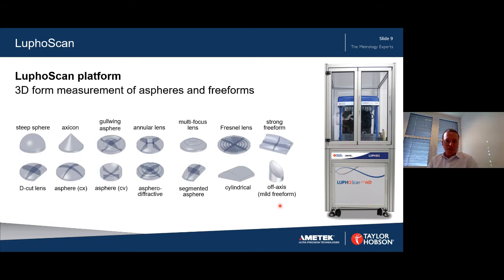The LUPHOScan system is a turnkey solution to measure different types of surfaces, starting from flats or spheres, deep spheres. You can measure aspheres, convex or concave, also with inflection points. You can measure free forms, cylinders, acylinders. You can measure surfaces with small steps like spherorefractive surfaces. You can measure Fresnel lenses, so large steps on the surface. You can measure interrupted surfaces like this D-shaped or stripe-shaped lens. You can also measure lenses with holes or a central hole. That's all no problem to measure with the LUPHOScan system.